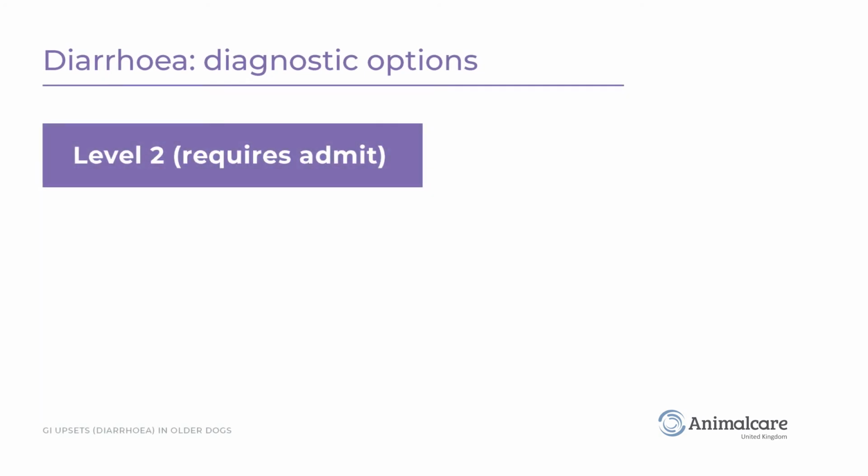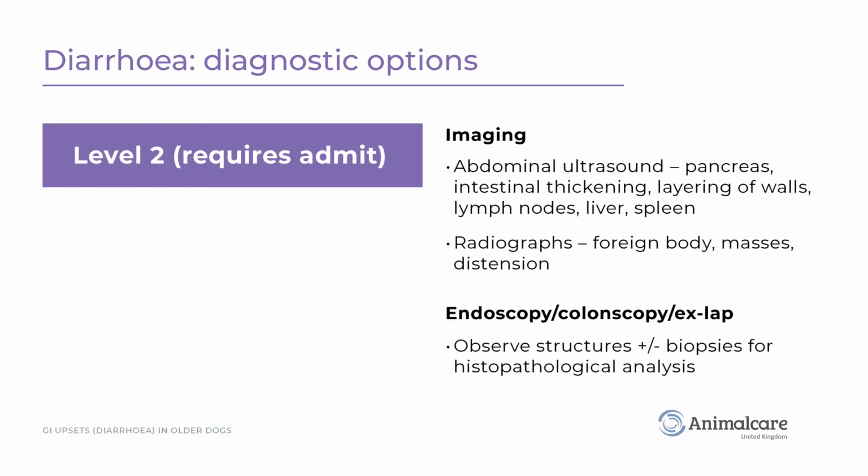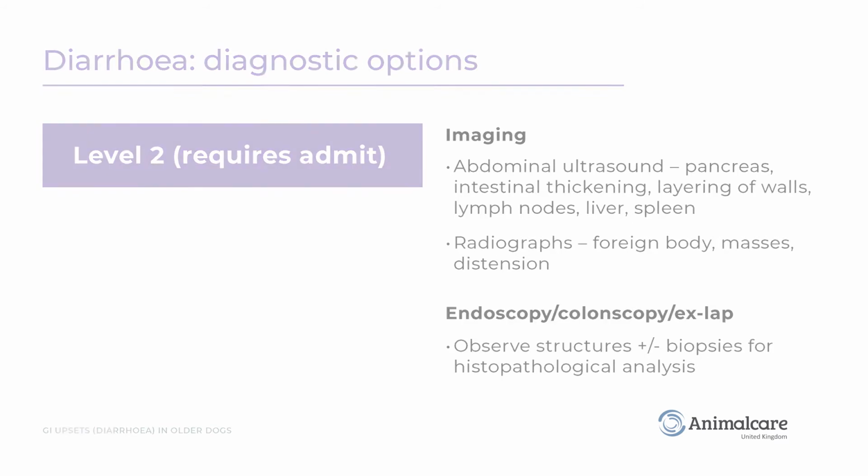In some cases, the history or previous test results might make visualization of the GI tract a logical next step. Both structure and function can be assessed with ultrasound or barium studies, and endoscopy can allow samples to be collected for histopathology to look for abnormalities at a cellular level.